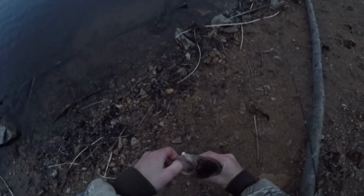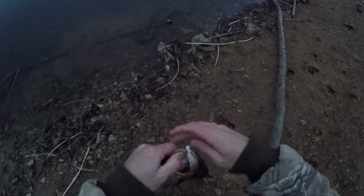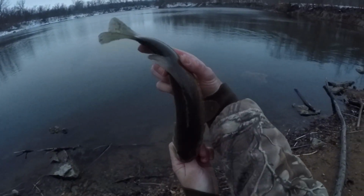All right, good morning, folks. We got the GoPro on, and look at that, within 5 minutes, nice little bass. Shout out to the Keitech Impact Fat, guys. Right there. We've been fishing 5 minutes. There we go, nice little chunk.